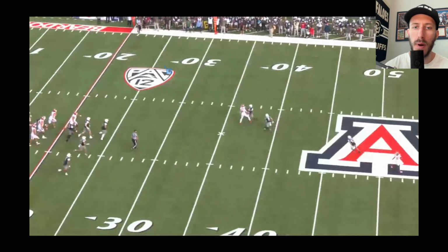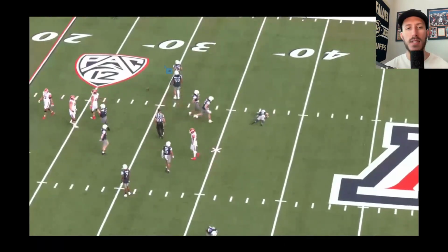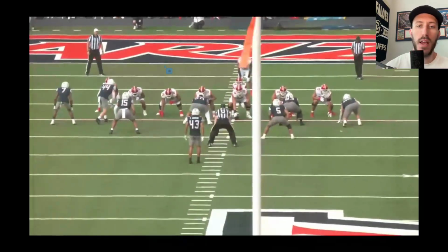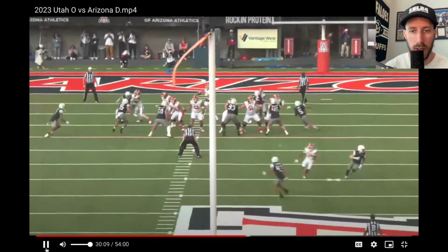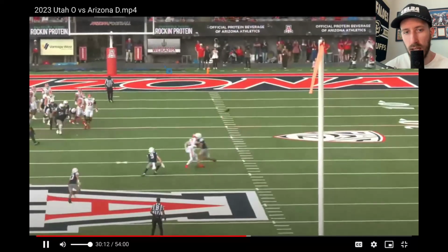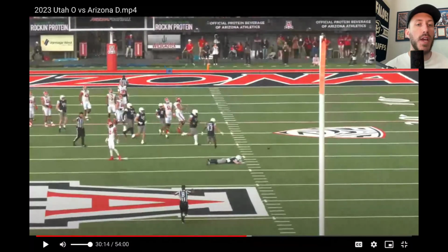Nice little cut. Ball's thrown behind him a little bit, but this is something that he needs to be catching in the NFL. Granted, any quarterback in the NFL that's thrown him that, that's not acceptable. But if you get your hands on it, two hands on it, you have to catch that. That is something that, with his long catch radius, we need him to haul those in.